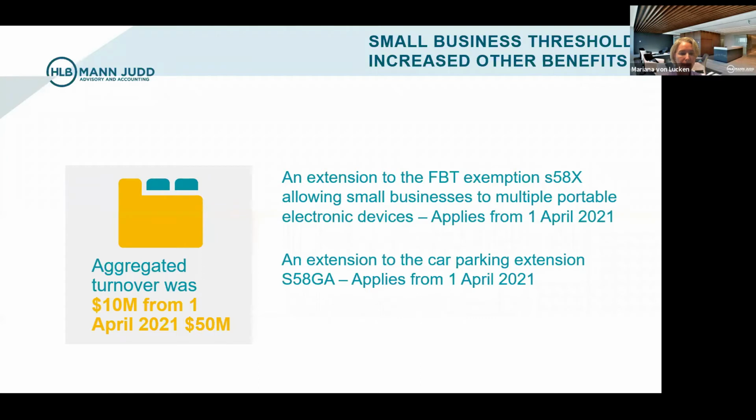So what does that mean? That means that a lot more businesses are going to be able to avail themselves of the FBT exemption for using multiple devices, work-related items. So you can provide your staff member with 2 laptops, 3 laptops, multiple devices, as long as it's still for work purposes. So keep that in mind.